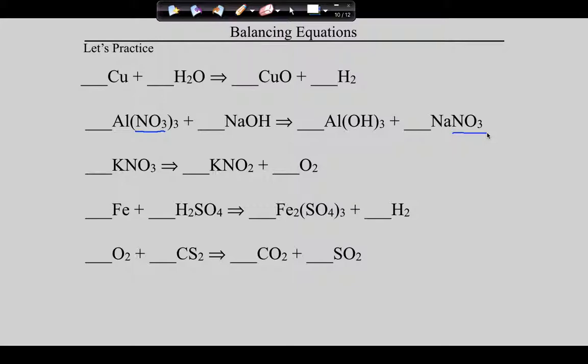So how many nitrates do we have over on the left? 3. So guys, don't do this. Why not? Changes the formula. So guys, what do we do if we need 3 nitrates? Put a 3 in front. Do that with me. Now, guys, we move on. How many sodiums do we have on the left? Na's, 1. What about on the right now? 3. So now we need a 3 here.